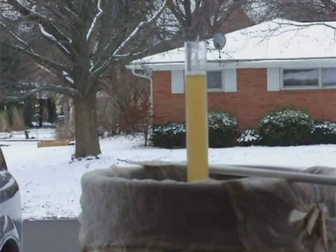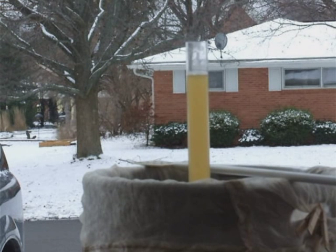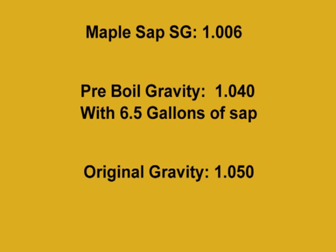We're going to let that cool for a little bit, and we'll figure out what our gravity is on that. Our specific gravity for our maple sap was 1.006. After our gravity reading for our mash with just using 6.5 gallons of sap, we had a 1.04. After our boil and when we pitched our yeast, we had a gravity of 1.050. It's a bit higher than I originally expected, so we'll see how this turns out.